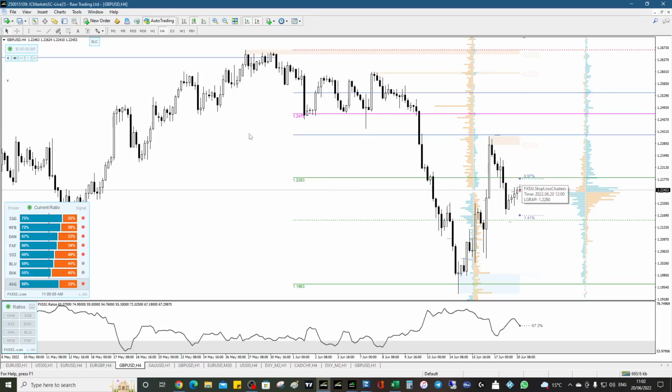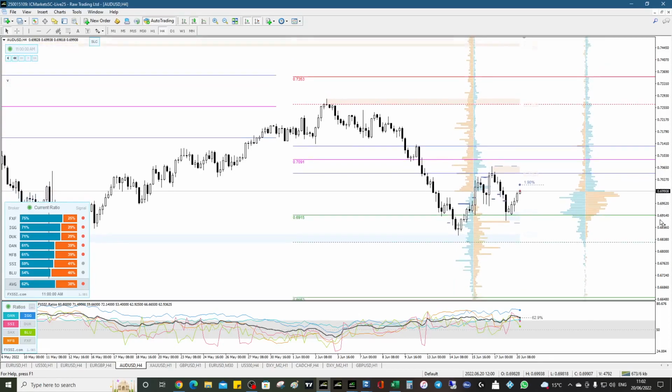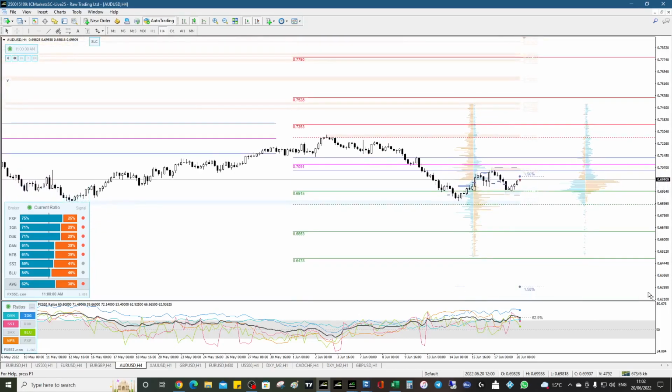Okay, so the levels for GU. Look at AU, and it might be that the dollar bubble is going to soften and gravitate higher, and so these pairs might do okay. 70.10. Oh, it's very far. Wow. And the one below is at 62.94. Yeah, that's ridiculous, but that's the retail guys for you.